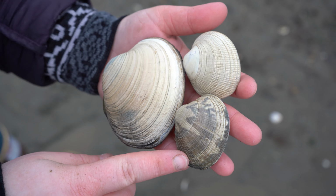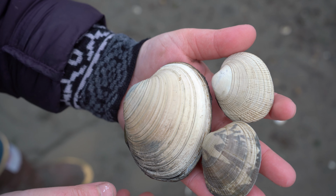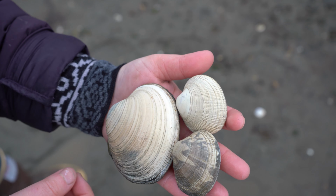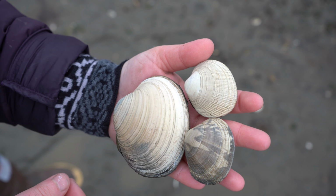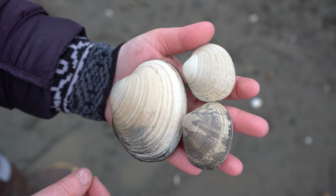The Manila clams are often more colorful than the native littlenecks. They've got these really cool patterns, and they're a little more oblong than the native littlenecks as well. The native littleneck clams are usually a light, creamy color, and they're more round-shaped than oblong-shaped.